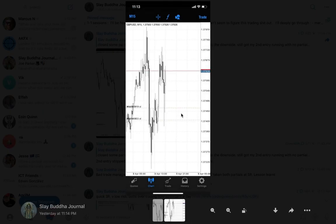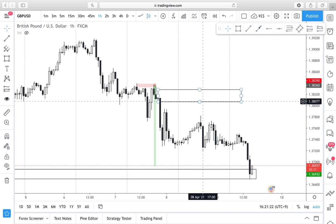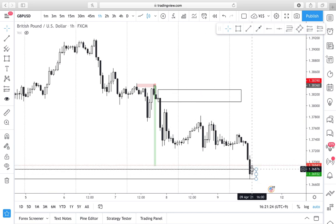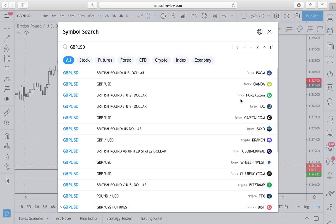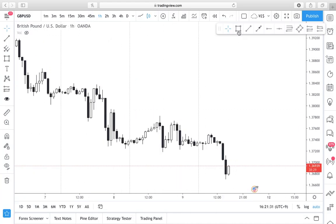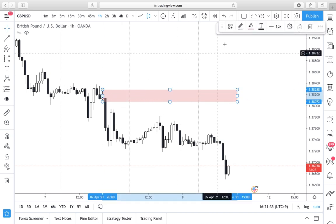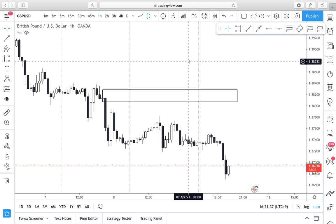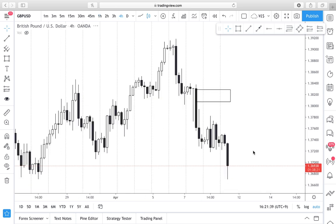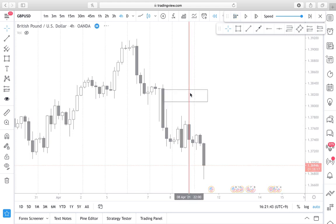So let's break it down. What was I seeing? Let's look at a clean chart. Like I said, I wanted to sell from here, although I didn't know if price was going to come all the way here because we were super bearish. If you go to the 4-hour time frame, actually let me go back a bit over here.